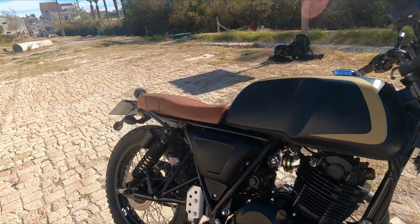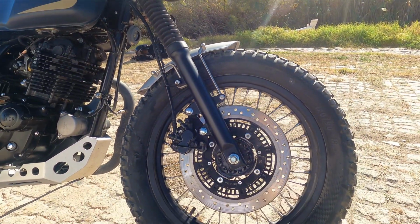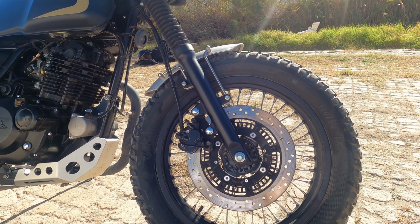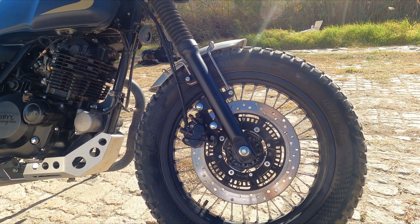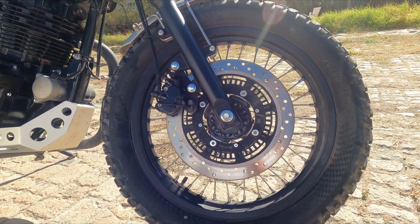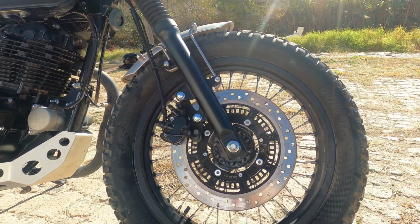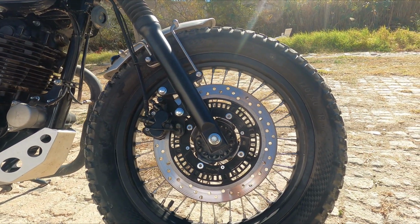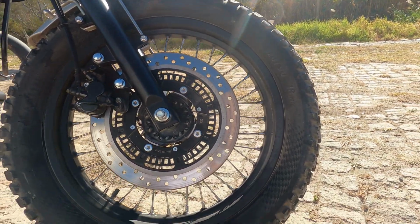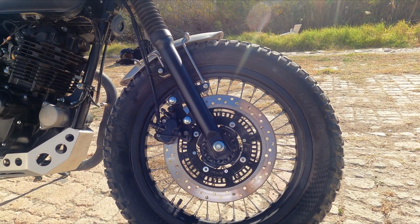Let's have a look at these tires. As you can see, it rolls on an 18-inch wheel with stainless steel spokes and black aluminium rims. So look at the tires. The tires are Timson. Never heard of them. I'm really sorry, but you probably have heard of them, but I haven't. But yeah, quite knobbly. That'll keep you on the road, won't it?